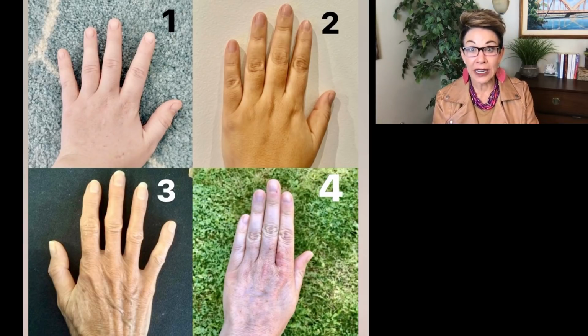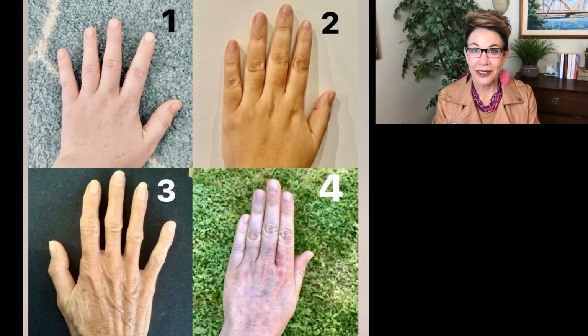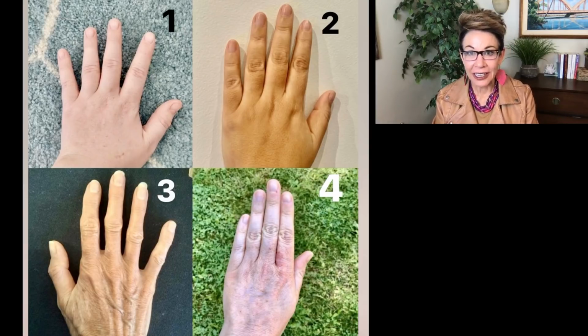What have you noticed? What type of hand do you have? Share in a comment. Is it true to your type, your dominant type? How is this helping you learn to live true to your nature and stop judging your hands? You know, type 3s are not going to get hand modeling jobs. They're just not the hands that they show in hand lotion commercials. But all hands are great. Hands are another expression of our true nature.